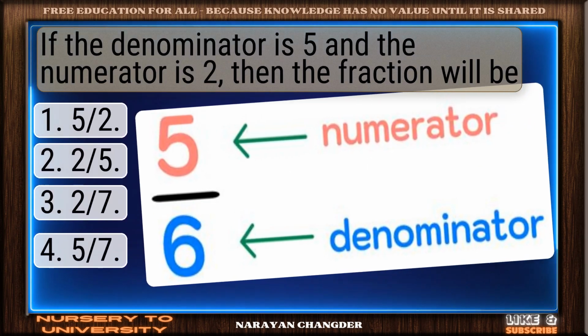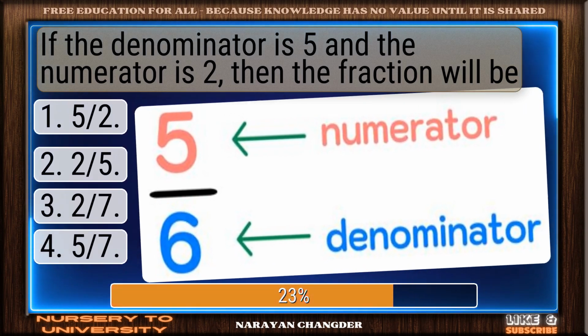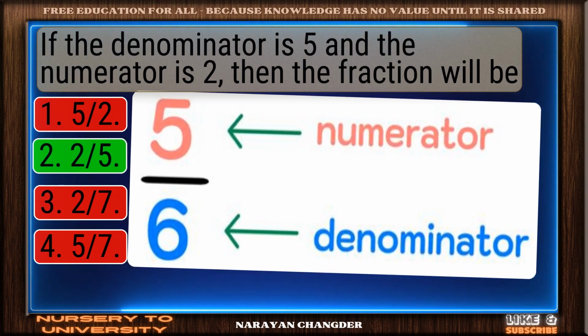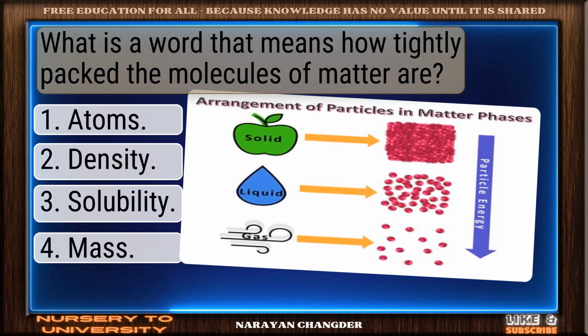If the denominator is 5 and the numerator is 2, then the fraction will be. Great thinking. 2 to 5 is the right choice. What is a word that means how tightly packed the molecules of matter are?